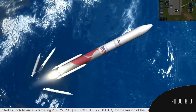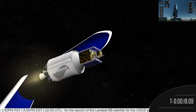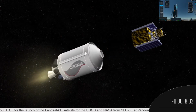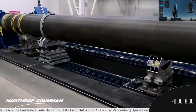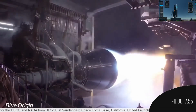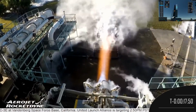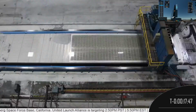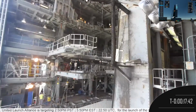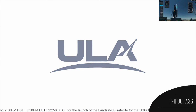ULA is unleashing the energy of American ingenuity with the development of the Vulcan Centaur, a rocket purpose-built to meet all of the requirements of our national security space launch needs. Through partnerships with industry-leading companies, the Vulcan Centaur will deliver higher performance with greater affordability. When it comes to harnessing space for national security, ULA is getting the job done, building the Vulcan Centaur with state-of-the-art manufacturing technology and creating more capable and flexible launch pads. At ULA, we're building national defense for the next generation.